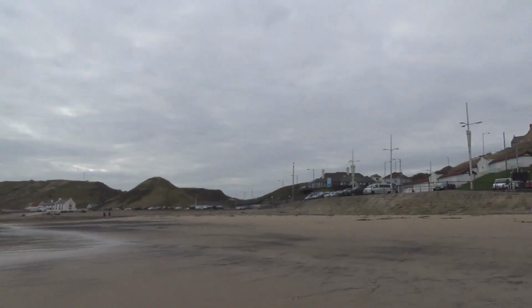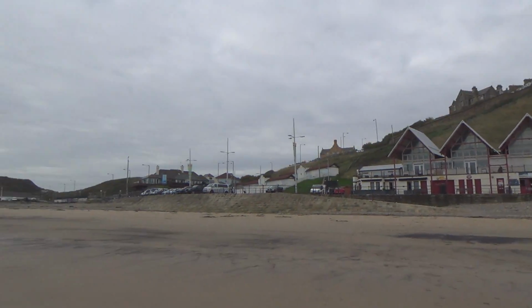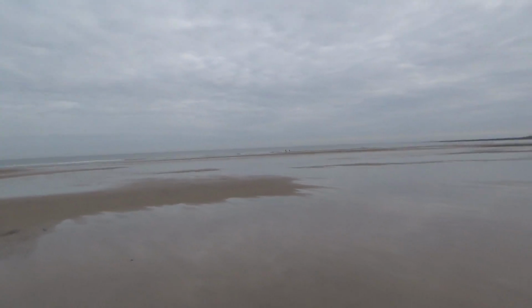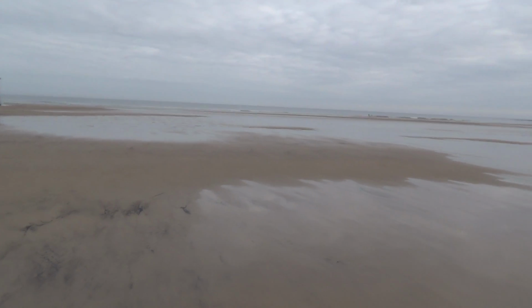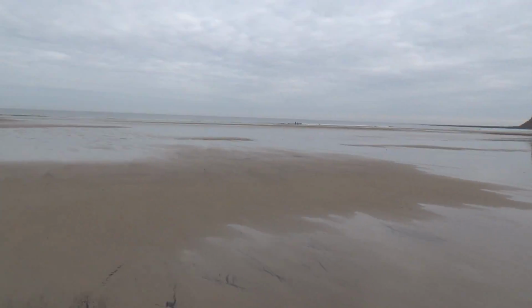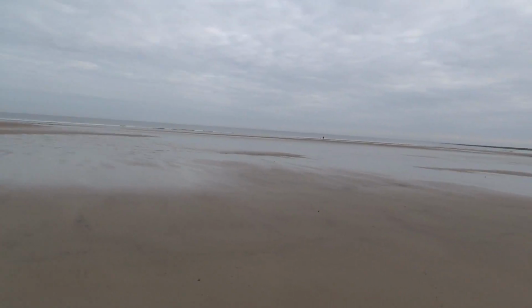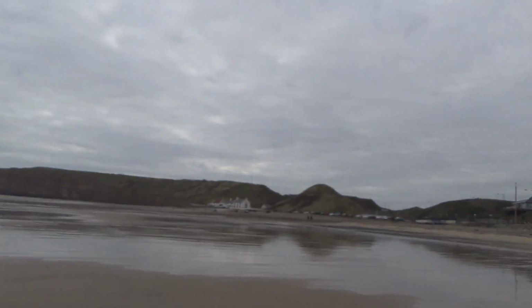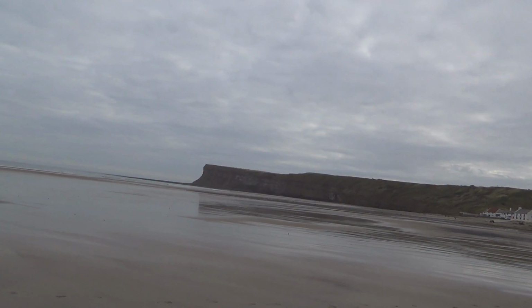See if we can see Saltburn, its promenade up there. So the Cleveland Way actually heads over here. So I'm just taking a little bit of a diversion. Walk along the beach here at low tide. I'm not going to get all the way to the sea. Just see some of the area I need to start climbing up these red cliffs here.